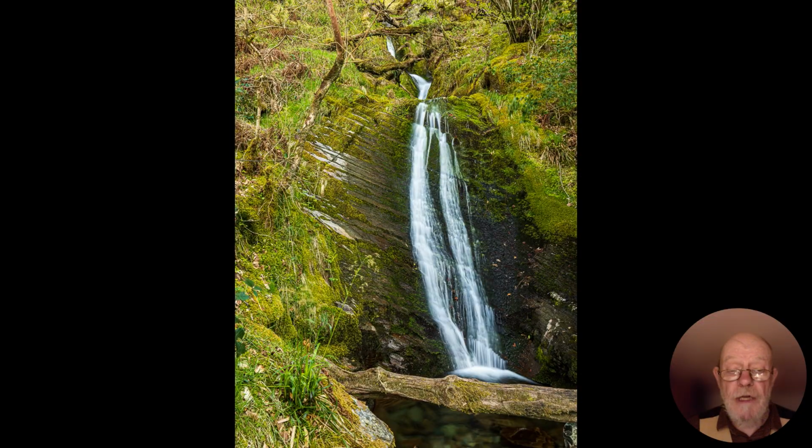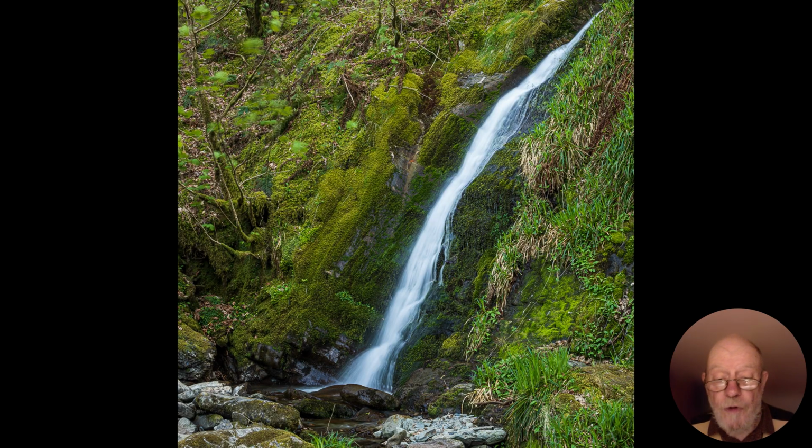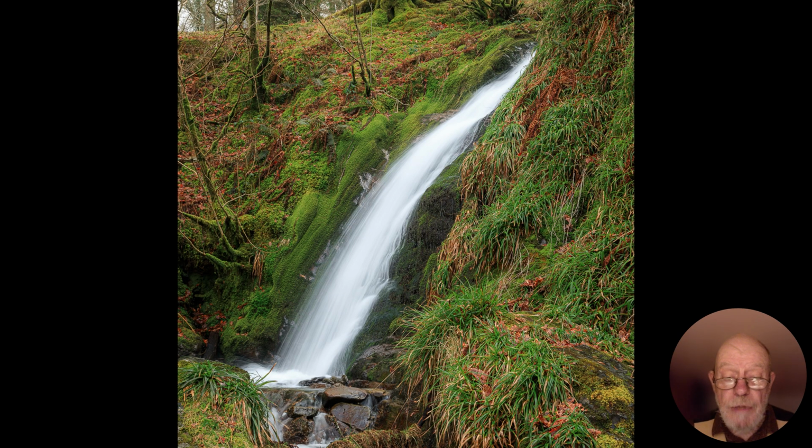But we've got this one here, there's this fall here, and then again when there's a bit more water coming down, and onto the lower fall, where we're only just off the track through the wood there, and we've got this nice image, and again a different time but with more water coming down.